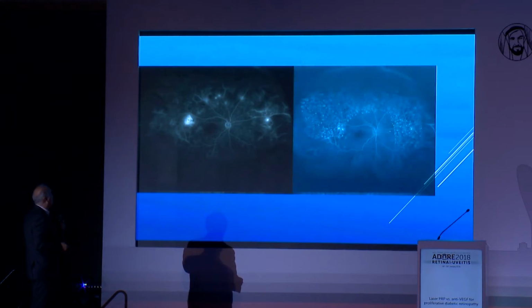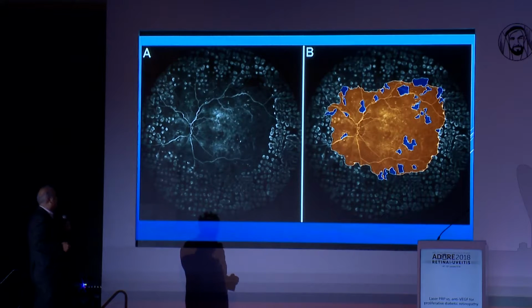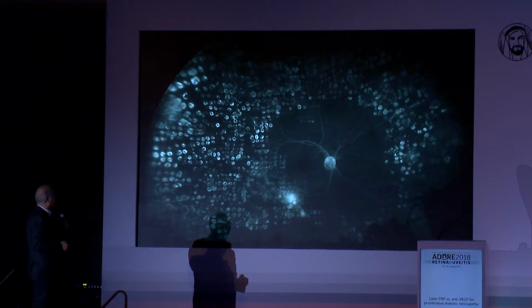This is a patient that has been receiving targeted laser photocoagulation, and as you can see, the patient spared his inferior retina almost completely, and he spared also superior to the arcade around the disc. He spared so many areas from receiving laser treatment, and as a result, he has a regression of his proliferative disease.